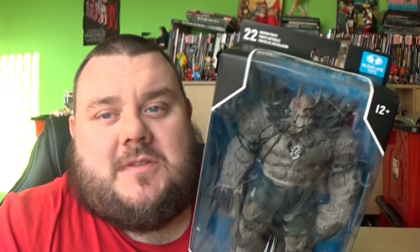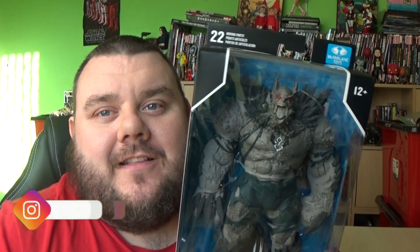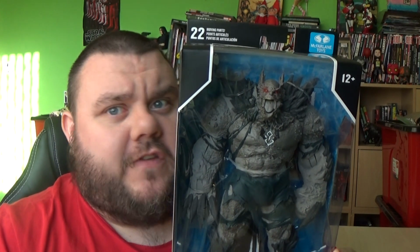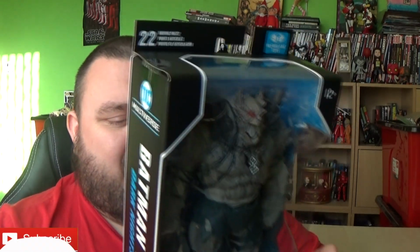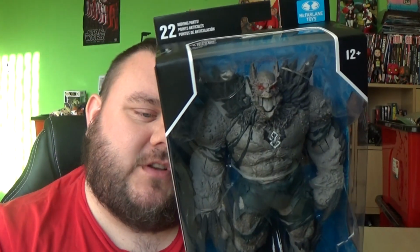Hey guys, it's me, Host Superstar, thank you very much for tuning in. Look what I got! It's the brand new McFarlane figure for the Devastator, also known as the Destroyer, also known as Batman as Doomsday. This is an awesome action figure, and I'm so glad to have it. It's from Dark Knights Metal of 2017, and this is Batman Earth 1 as the Devastator.